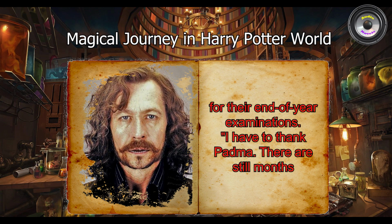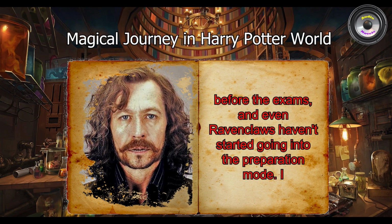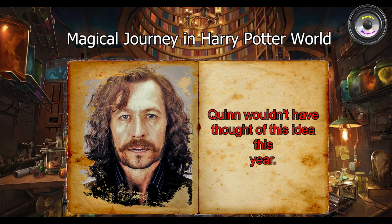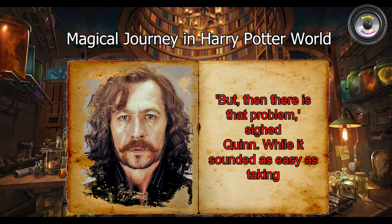I have to thank Padma. There are still months before the exams, and even Ravenclaws haven't started going into the preparation mode. I still have a lot of time to advertise this, said Quinn. If Padma Patil didn't come here, Quinn wouldn't have thought of this idea this year. But then there is that problem, sighed Quinn.